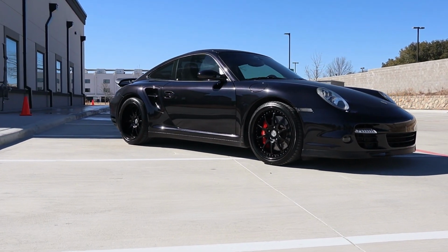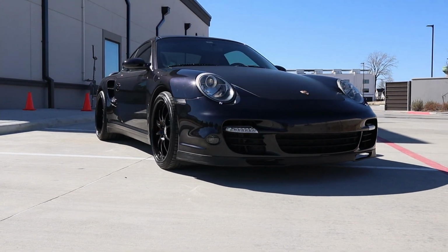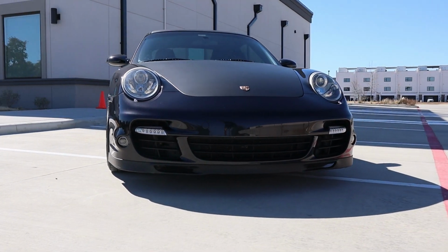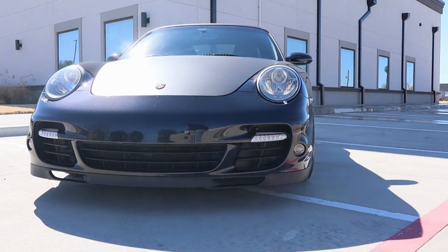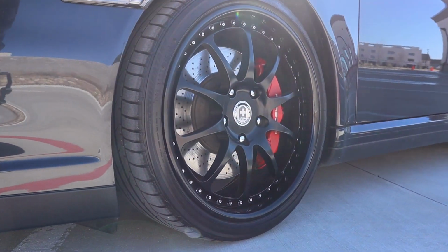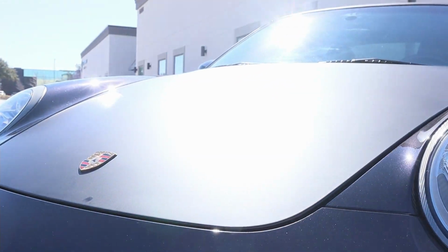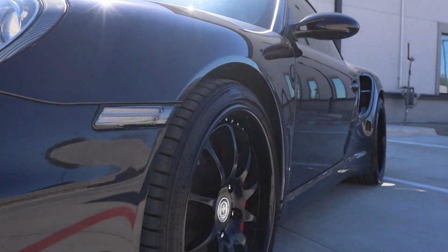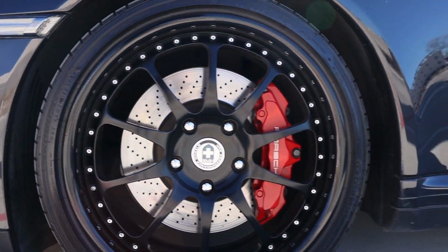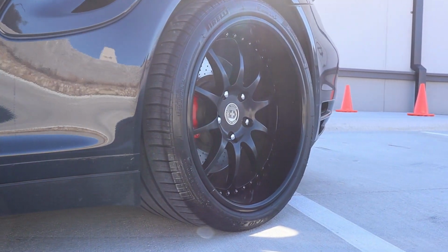However, I should point out, as I said at the beginning of the video, that this is by no means a stock car. This car has received a turbo IPD intake plenum, an IPD 82mm competition plenum, and an AP exhaust, as well as, most importantly, upgraded turbos, among plenty of other incredible upgrades as well, which means that this car produces an outrageous amount of power at all times and is incredibly fun to be behind the wheel of, no matter how you're choosing to drive it.